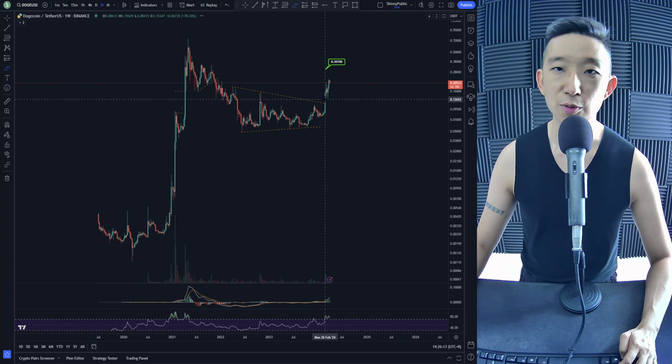ADA against BTC. Here we are for ADA. Anything for ADA? Yeah, no. Still in a bearish trend. We attempted to break, but yeah, we got slapped back down. So how much lower? Again, we're not entirely sure.